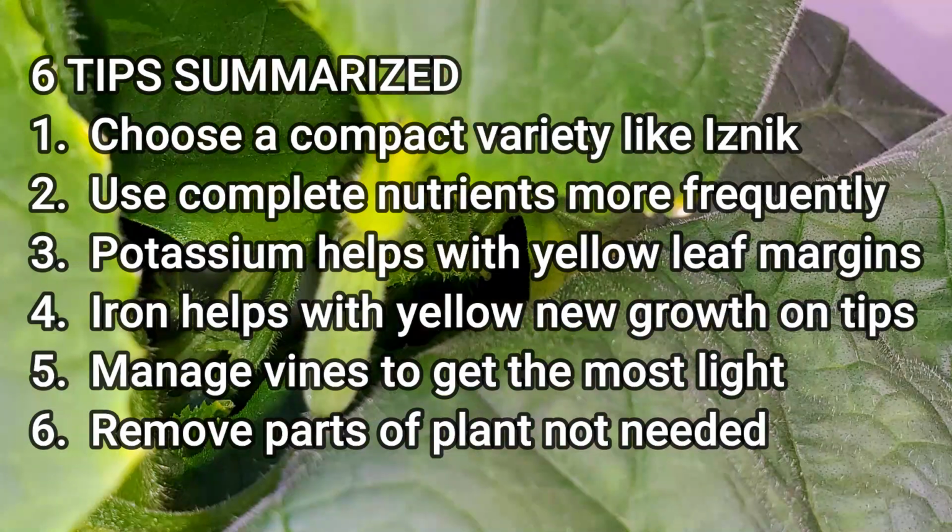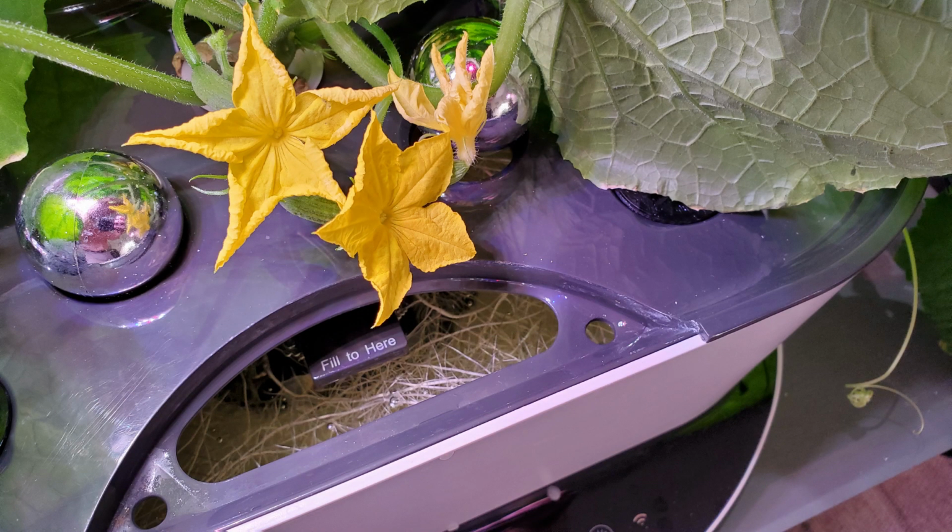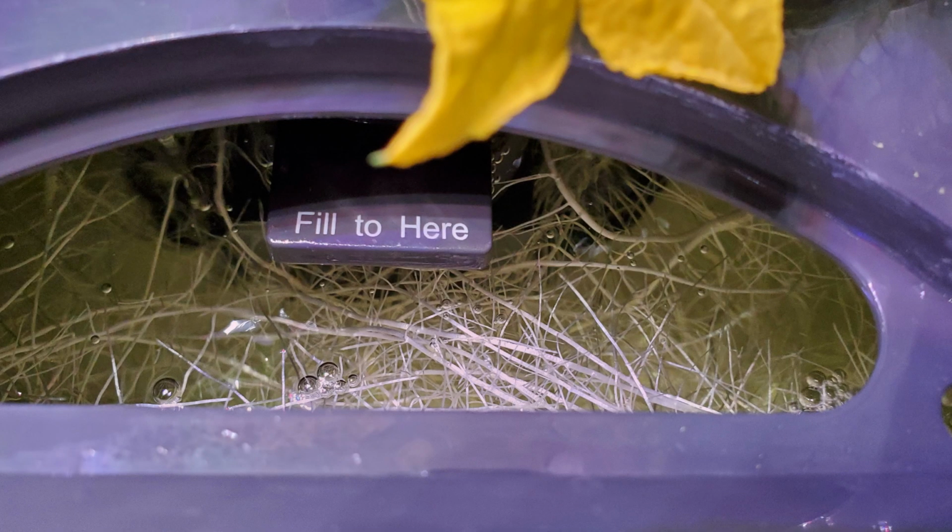So with that in mind, feel free to try cucumbers indoors, and if you are one of the literally thousands of Aerogarden users in this country, it would be a great way to grow cucumbers indoors.